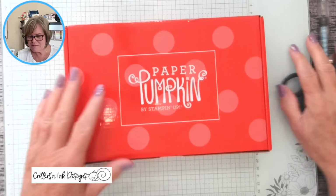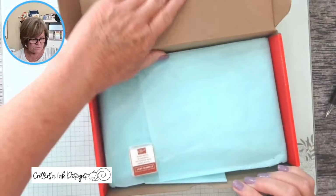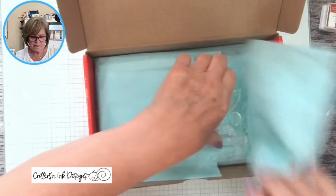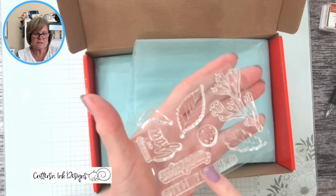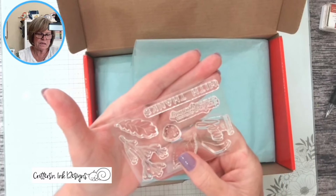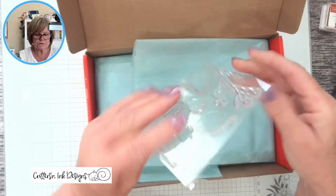All right. Okay, so let's pop open this Paper Pumpkin. It is called Autumn Abundance. It comes with a little ink spot called Cajun Craze. And here are the stamps. Oh, these are sweet. Look at the leaf and the little greenery thing. And another leaf. Now this one, I think you could use for a few different things, but it's actually part of the snail. And you'll see that shortly. And then this one says, thinking of you. This one says, with thanks. And then sending autumn wishes your way. So lots of good things in there.